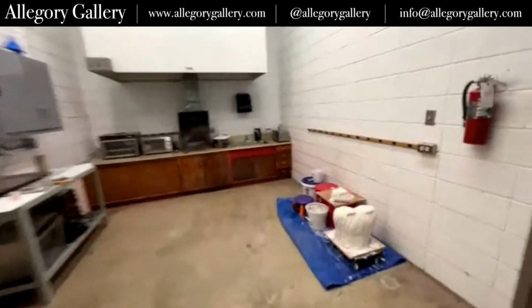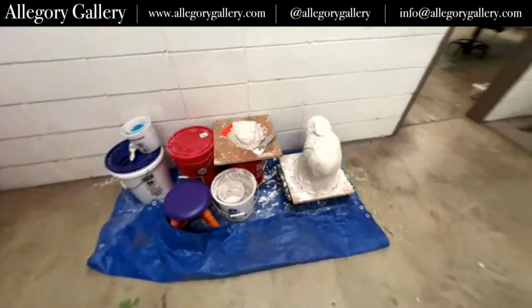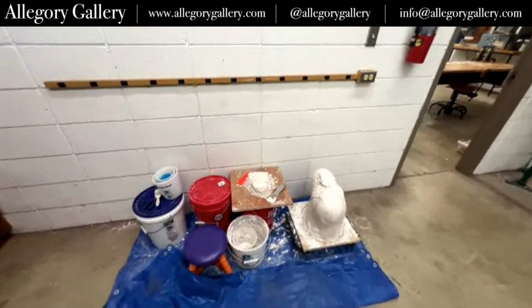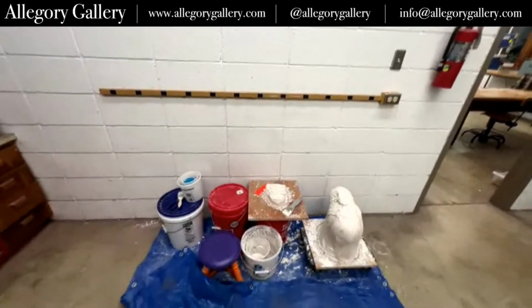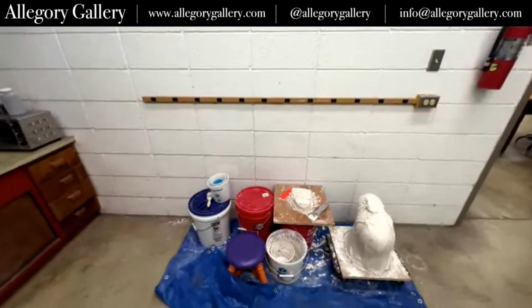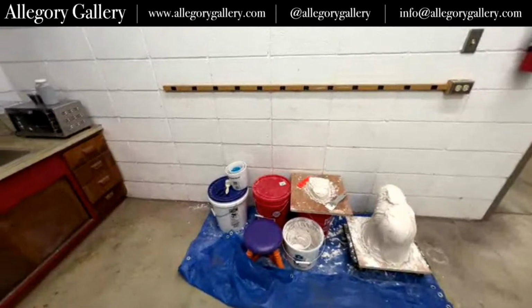One of the glass artists is making some molds that they're going to use for glass casting. So I'm excited to see how that turns out. I don't think she's going to be able to cast while she's here because they still have to dry out. But I think it's super fascinating.